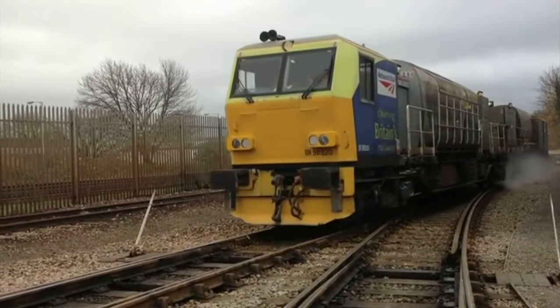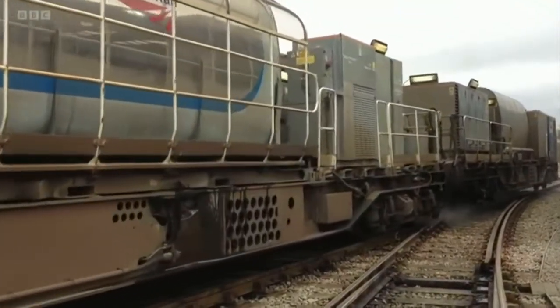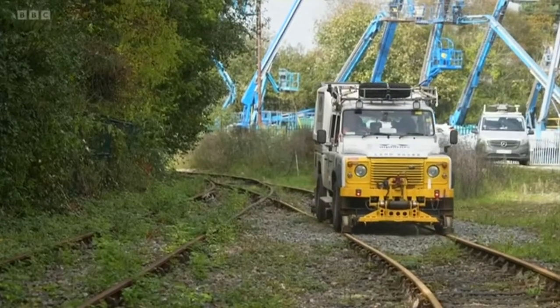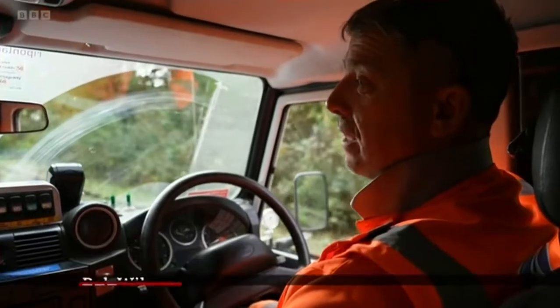Every year, tons and tons of leaves end up on the tracks. These big beasts normally blow them away using high-pressure water jets, but they can't access the branch lines in Devon, Cornwall and Somerset, which is where the Sand Rover rolls into action. With this, you can carry enough to cover 30 mile, 40 mile if need be.